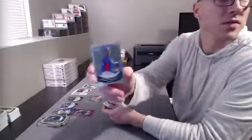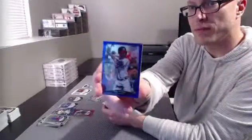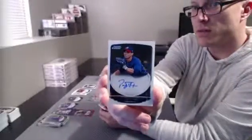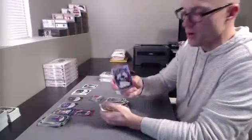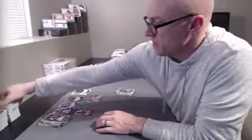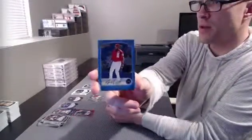Yohander Mendez for the Rangers. BJ Upton purple for the Braves. It's out of 199. Jose Peraza for the Braves. Base auto. Hanley Ramirez. Refractor for the Dodgers. Don't give it to him. It's not where it's at. Blue Sapphire of Ryan Howard. The Phillies.